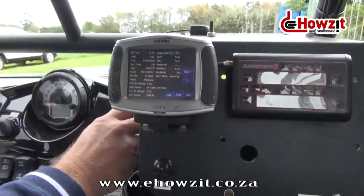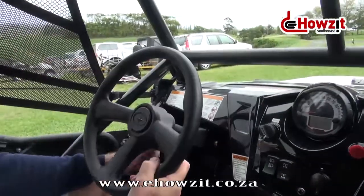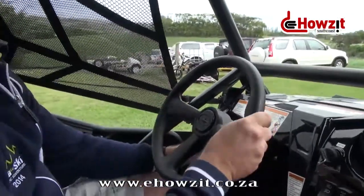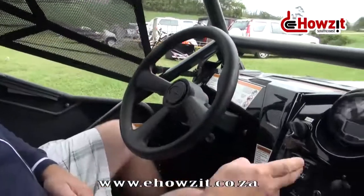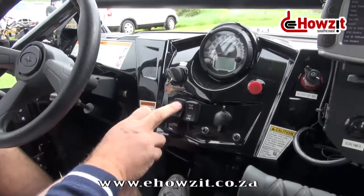Oh, well, basically it's got its cutoffs, electronic cutoffs, and obviously your steering, it's adjustable. So your driver's in its perfect position. You got two-wheel drive, four-wheel drive, and your headlights dim and bright.